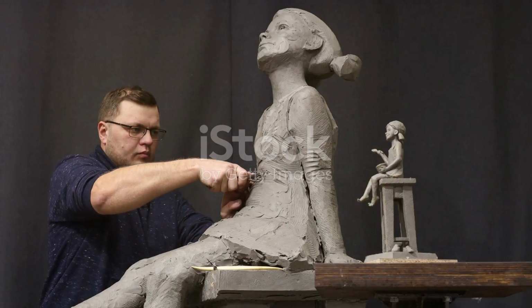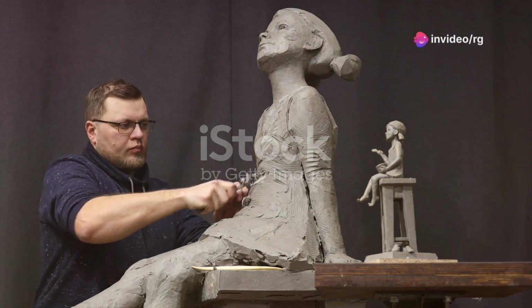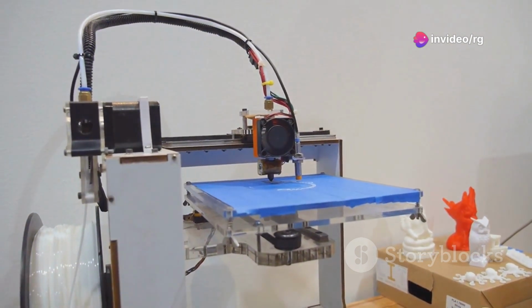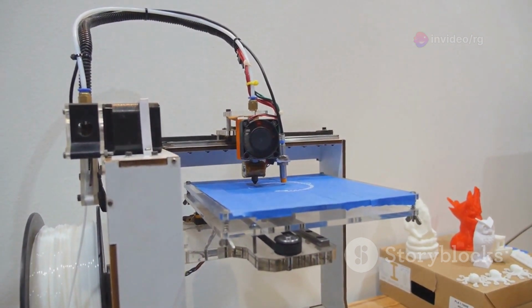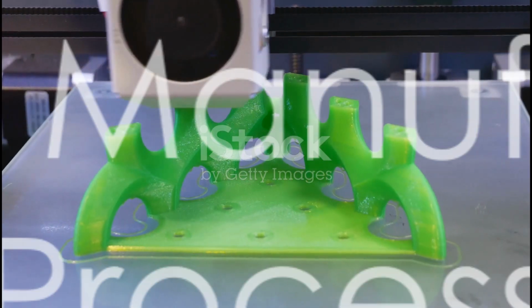Imagine this. You're an artist with a vision. You want to bring a sculpture to life, but you're limited by traditional means of creation. Now, picture a machine that can take your vision and turn it into a tangible, three-dimensional object. That, in essence, is the magic of 3D printing. But how does it work?